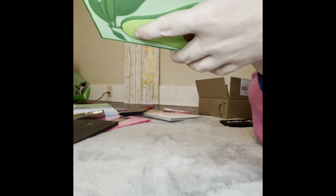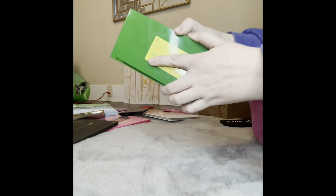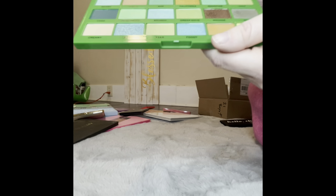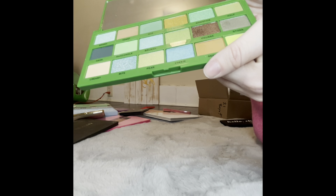This is Tasty Avocado. This is by I Heart Revolution. I have not actually used this palette yet, and I've had this for quite some time now. So I think I'm going to go ahead and pass this along to somebody who could get better use out of it than I have.